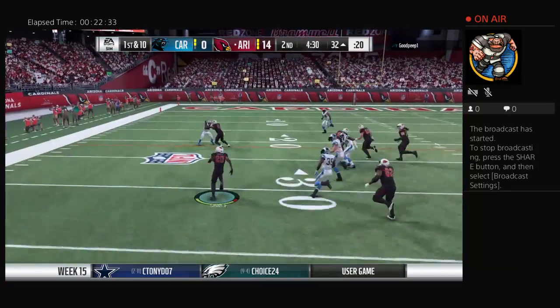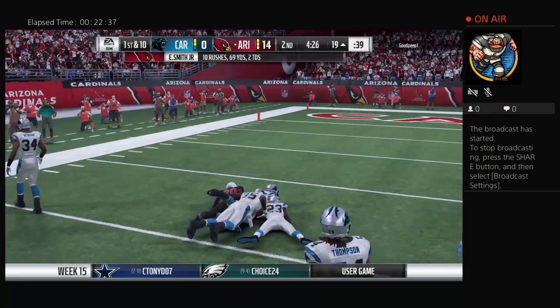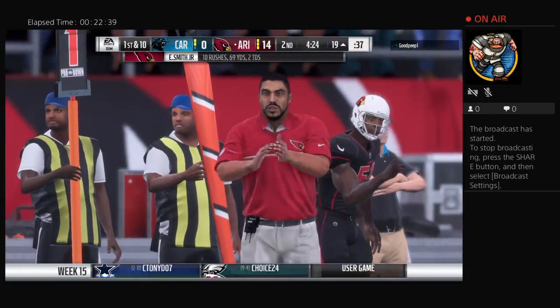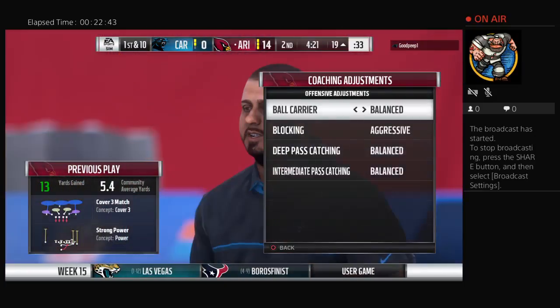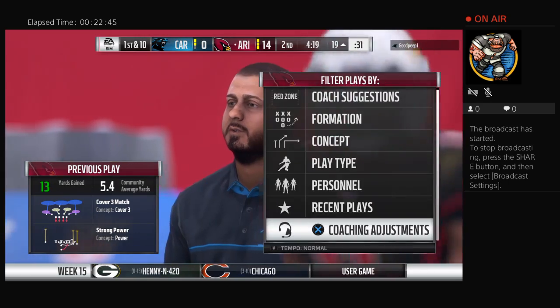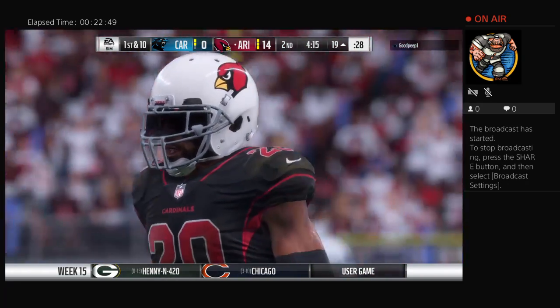Now a handoff as they run left side. And inside the 20 before he's brought down. Another nice gain, 13 yards that time, and another first down. We both know it's difficult, but they've made it look effortless out there. Through the air, on the ground, they've moved the ball with relative ease.